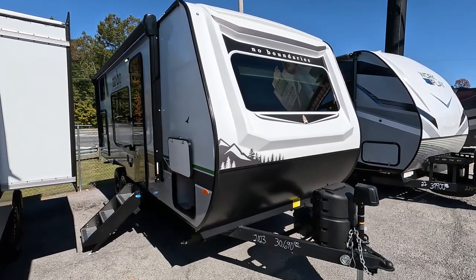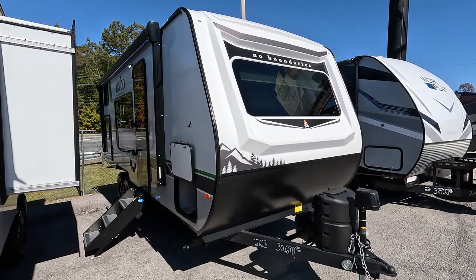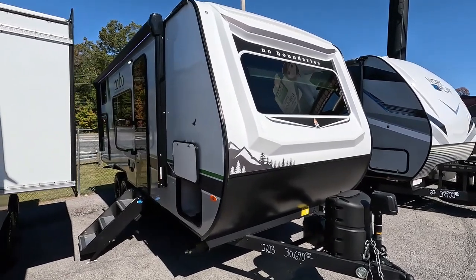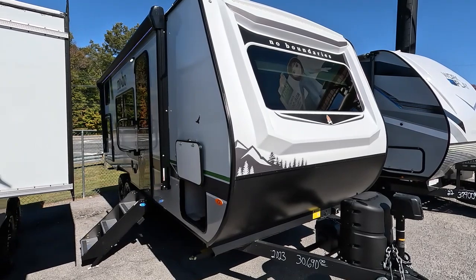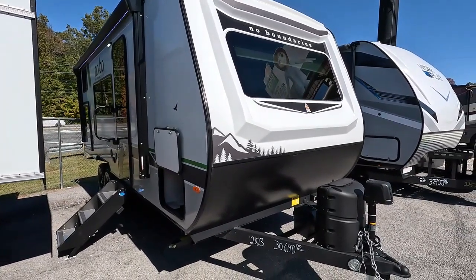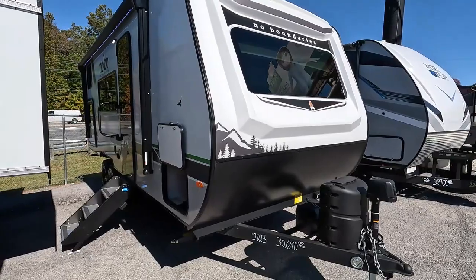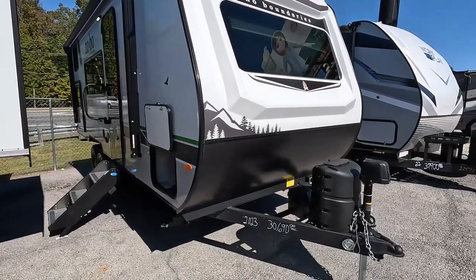And guys, just got another brand new Forest River NOBO in, and thought I'd film it real quick. And this is a 2023 brand spanking new Forest River NOBO. Model's a 19.3. Overall length, including the tongue, is 24 feet 4 inches long. Dry weight is 4,514 pounds. And a killer price on this thing, guys.